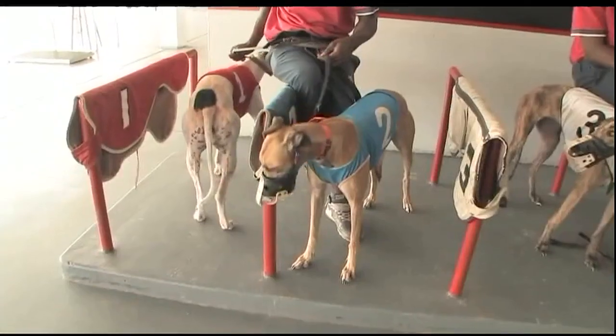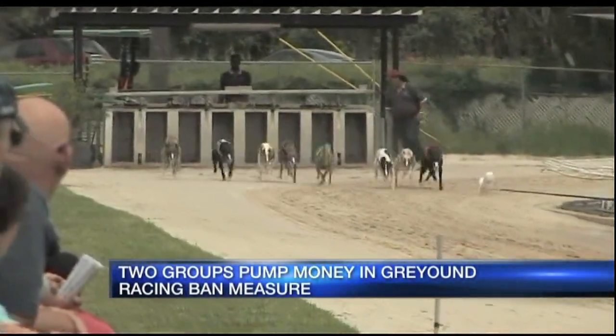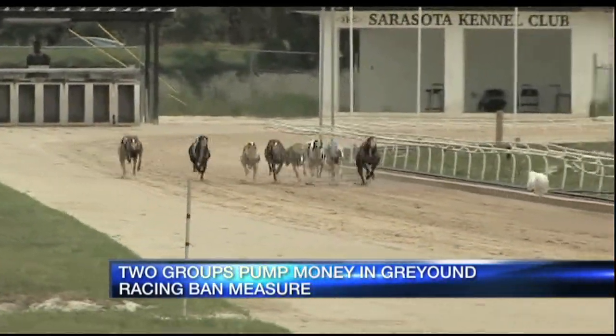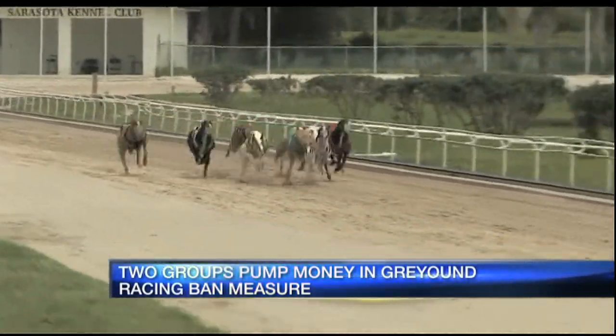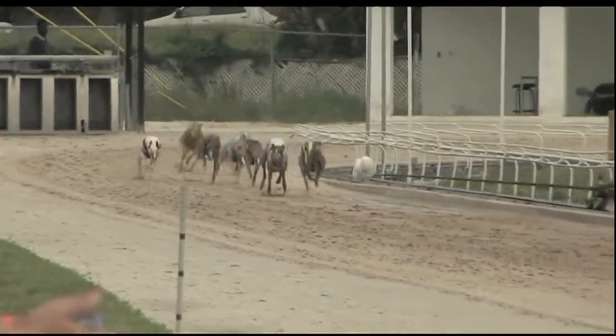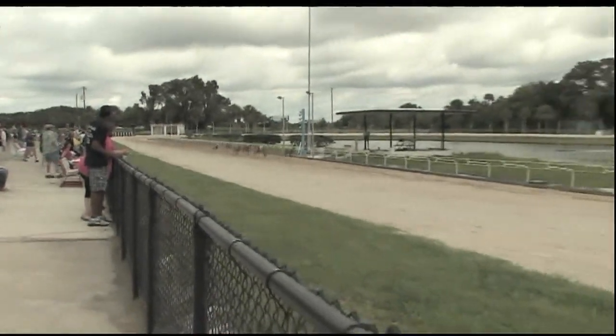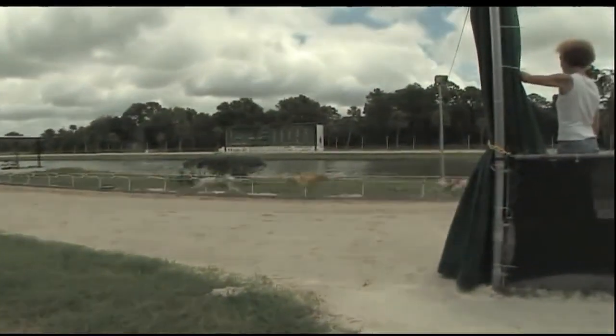New at noon, the group trying to ban greyhound racing in Florida is getting more support. This November, voters will consider Amendment 13, which would ban racing. Even though the election is months away, 2 animal rights groups are donating big bucks to the committee backing the amendment. The Humane Society of the U.S. and Grey 2K USA Worldwide have each contributed $100,000. Meantime, the Florida Greyhound Association is trying to keep the amendment off the ballot. The group filed a lawsuit which claims the ballot language is flawed.